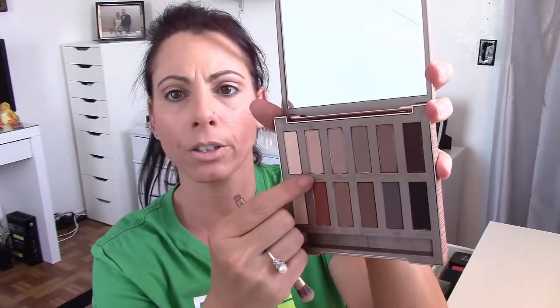Then I'm going to use the little brush that came in this Naked Ultimate Basics palette, this little guy here. It's a double-ended. It's got kind of a smudger and then a little bit of a flat, but also a little fluffy on the other side. And I'm going to take Nude, which is the second color here, and I'm going to put that all over the lid.